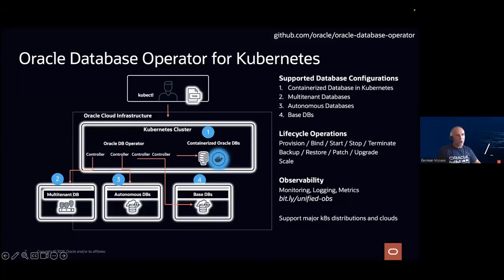Note that the monitoring, logging, and metrics will be supported for observability via an observability controller, and we will talk about that later. It was in preview status for a while, but now has been taken out for rework. But if you're interested in what's going to be inside the controller, you can follow that bit.ly link right below observability. And in there, you will access one of Paul's Live Labs, where you can actually take a look at all the exporters and all the functionality that will be part of the OraOperator.